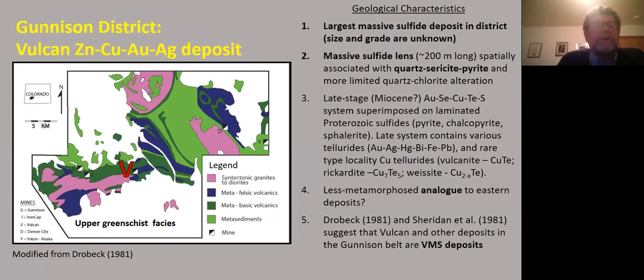I'm going to talk very briefly here about the largest massive sulfide deposit in the district, and this is the Vulcan zinc, copper, gold, silver deposit. The size and the grade is unknown. The massive sulfide lenses are spatially associated with quartz sericite and, to a lesser extent, quartz chlorite. The massive sulfides consist largely of pyrite, chalcopyrite, and sphalerite, so copper and zinc. But here's something I also want to stress to you: the late overprint of other elements, mercury, bismuth, and copper. And for those that didn't know, this is the type locality of 3 copper tellurides: vulcanite, ricardite, and weissite.